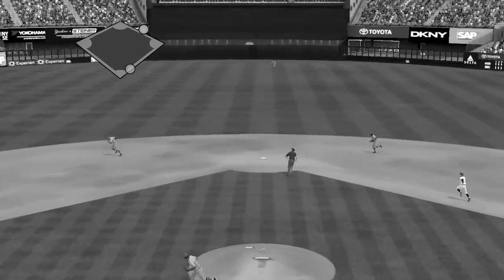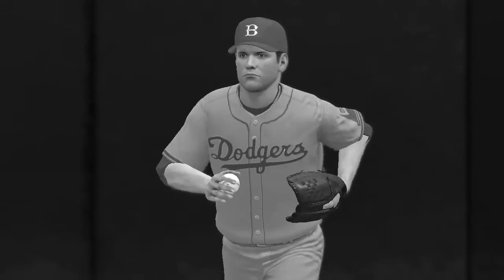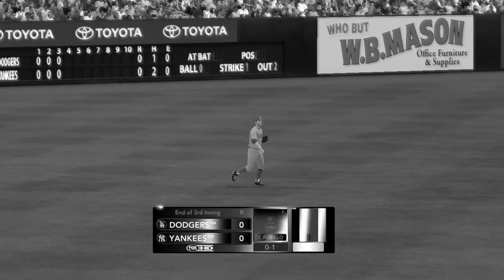There's a swing and a smash. That one's grabbed. Side retired. Fine performance, Jason Hamill. He has a shutout through 3 innings of work.